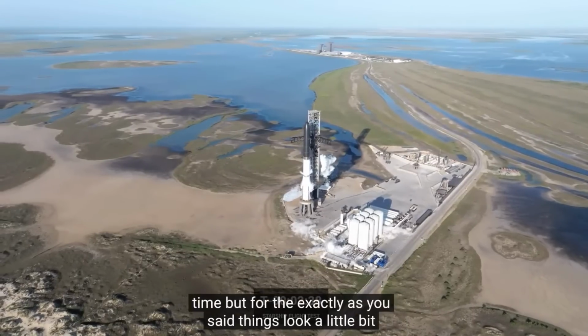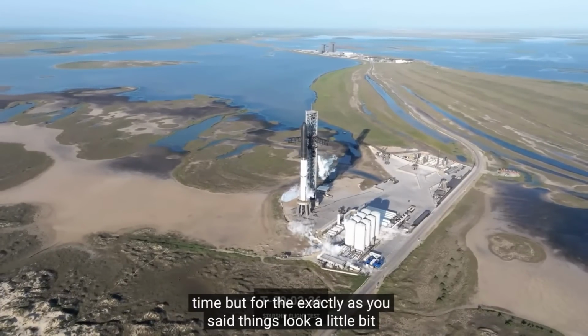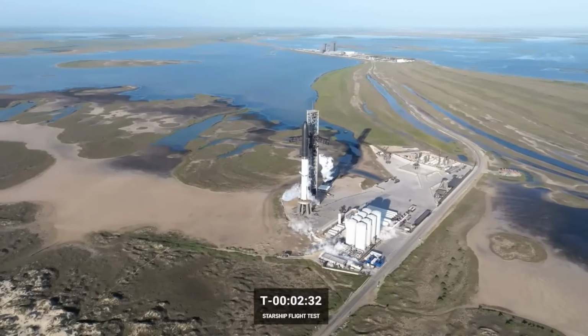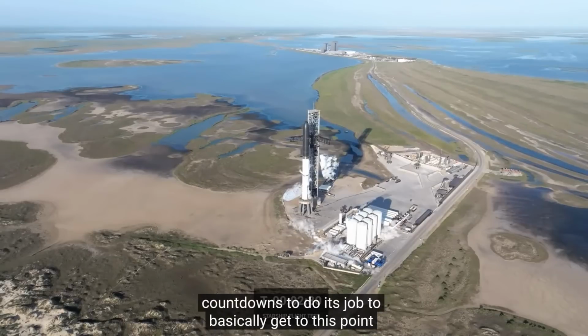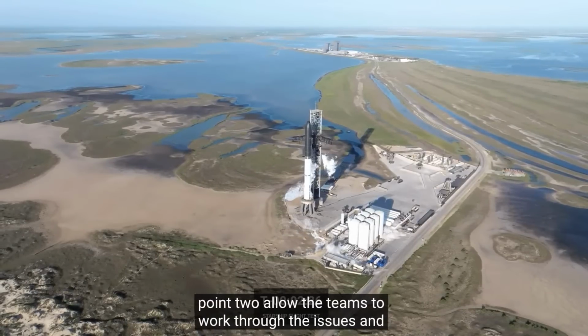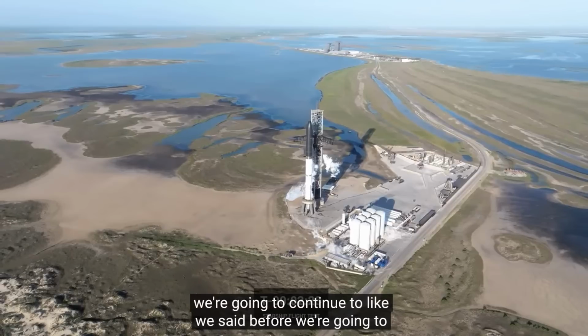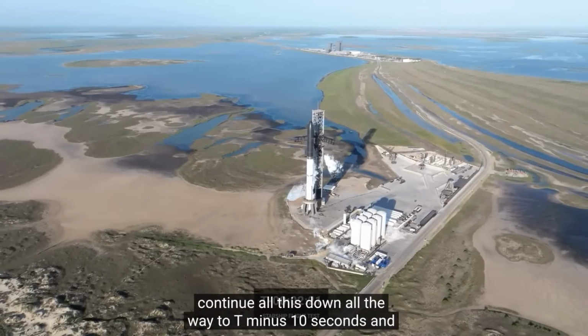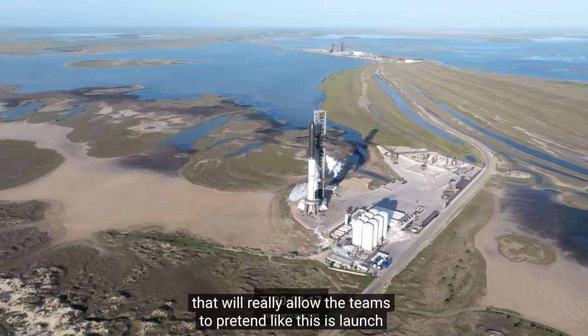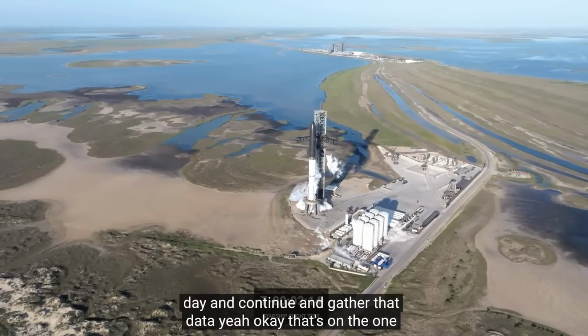But Shiva, exactly as you said, things look a little bit different on launch day. And we allowed the countdown to do its job, to basically get to this point, to allow the teams to work through the issues. And we're going to continue, like we said before, all the way to T-minus 10 seconds. And that will really allow the teams to pretend like this is launch day and gather that data.